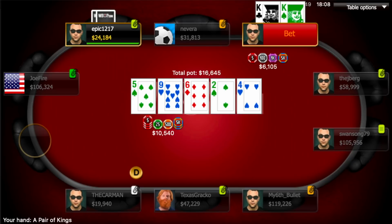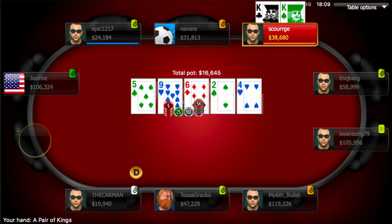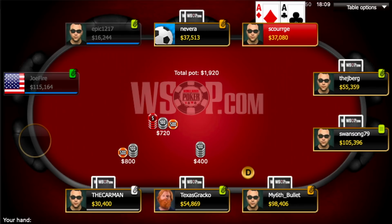I go for 68% pot, which might be a little on the big side given it's about a quarter of his remaining stack, but I go for it and he just folds. Still, it's nice to take down a pot with kings. The next hand is pretty interesting too.